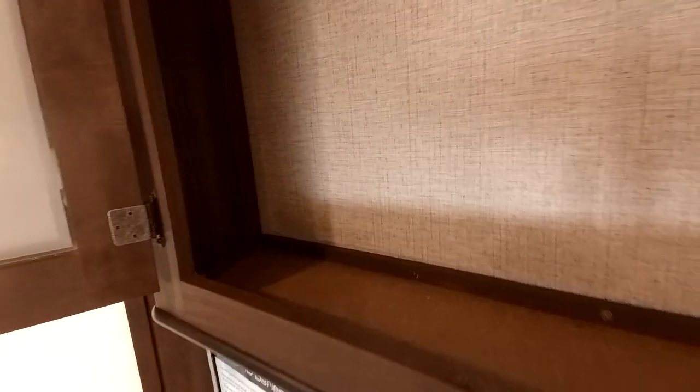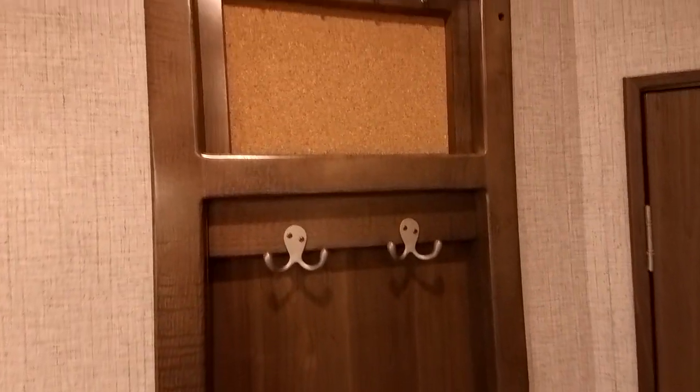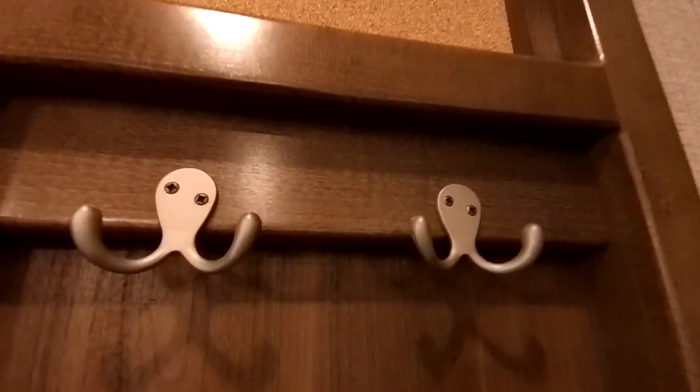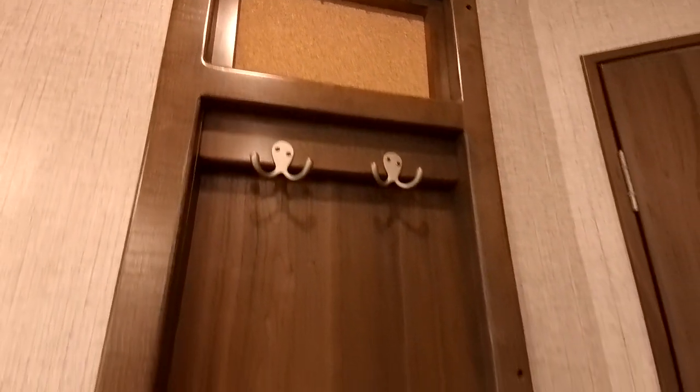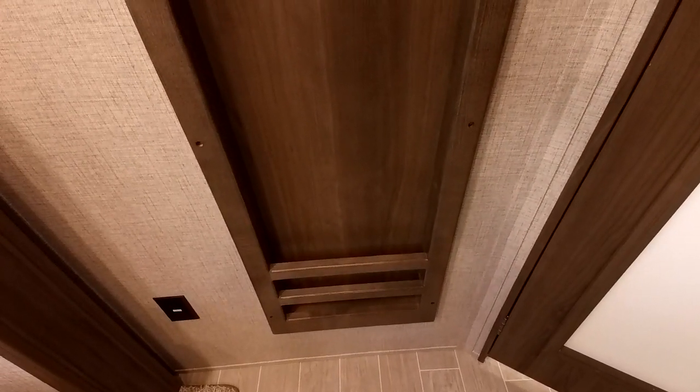Pretty deep. And also, if you ever wanted to add like a gaming console or whatever, you do have storage there to do that. Right over here, this is a little pegboard. You can put your keys, reminders, all that kind of stuff. And it also includes 2 angry, drunken, fighting octopuses here for hanging clothes, stuff like that. And then also on the bottom, you have a little rack there. Makes me think of like storing pool table sticks, whatever.